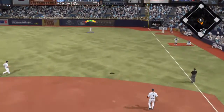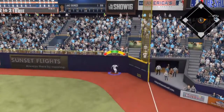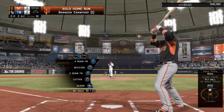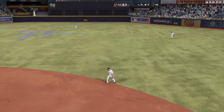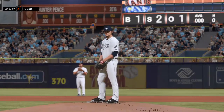Hit high and deep to straightaway right field. Looking up is Souza. Now a leaping effort at the wall, but he comes up empty. This one is gone. Home run. Joe Panik, a solo shot here to straightaway right field. And the Giants have struck for a run. It's now a 2-1 ball game.